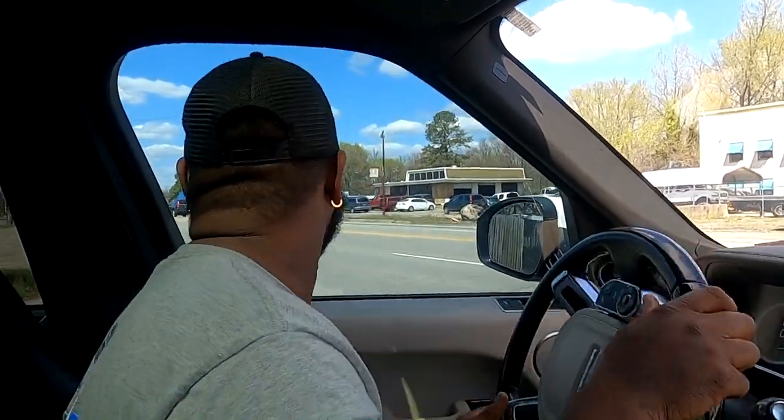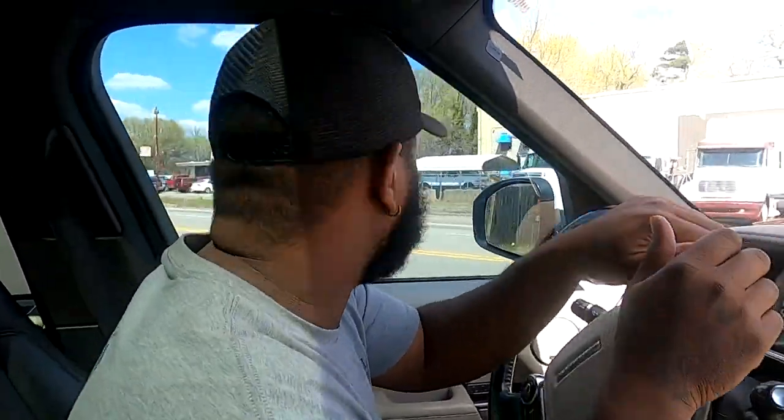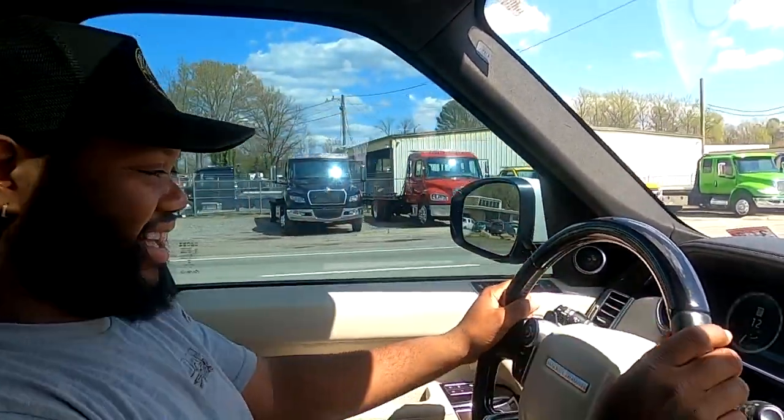Tim, take a look at the interior. It is sick, of course. And it has an awesome roof. Very, very, very expensive Uber. As my daughter would say, bougie.